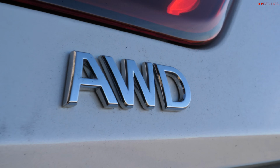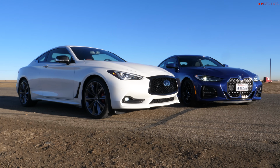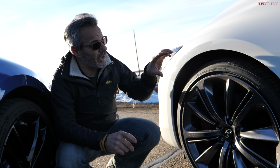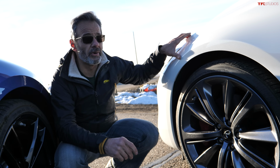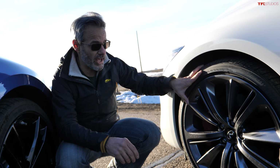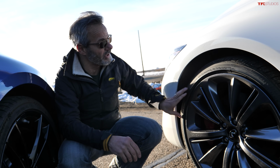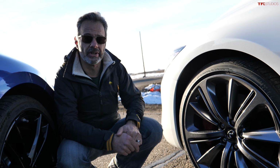Now, with both cars being all-wheel drive, I did mention the big horsepower disparity between them, 145 horsepower. We also have a big weight distribution difference too, with that big V6 sitting up front and a little bit further forward on the Infiniti. It's got a bit more weight on the nose. So this uses a square tire setup that's a 255. So it's got a bigger front tire than the BMW, though it is an all-season, and also using a 255 in the rear.